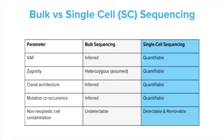As mentioned earlier, using bulk sequencing and variant allele frequencies inferred from bulk sequencing, clonal architecture can be estimated, but with single-cell sequencing, you can actually quantify and observe the actual clones that are occurring in that sample. And the way you do this is by being able to quantify the actual existence of mutation co-occurrence within single cells. Whereas by bulk sequencing, this is always estimated, and it's assumed that mutations that occur at the same variant allele frequency must also occur in the same cells. However, this assumption is often wrong.